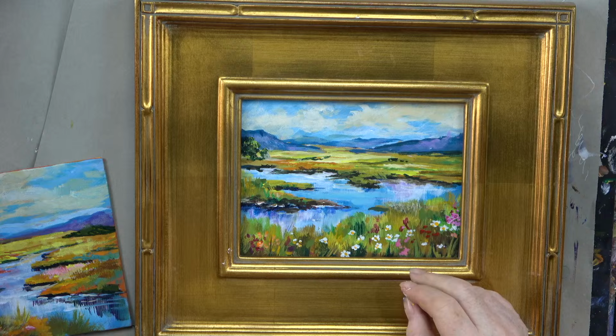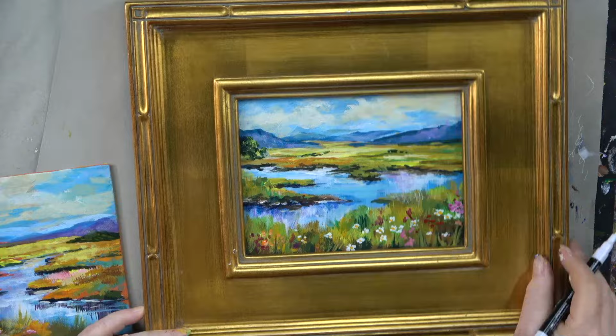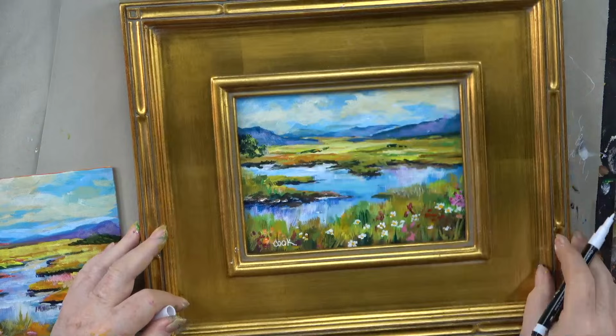I would sign it right, I think, right here, maybe, or maybe right here. I don't want to take away from the white flower, so I'll sign it right here. And that's why it's important to see where it is in the frame. So Marjorie, that's the one you want, right? It's being signed as we speak. Look at that. You saw your painting be created. What other place can you do that except right here?